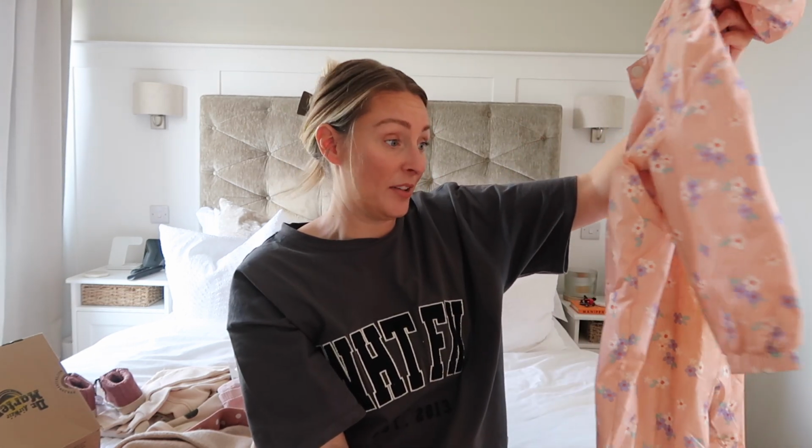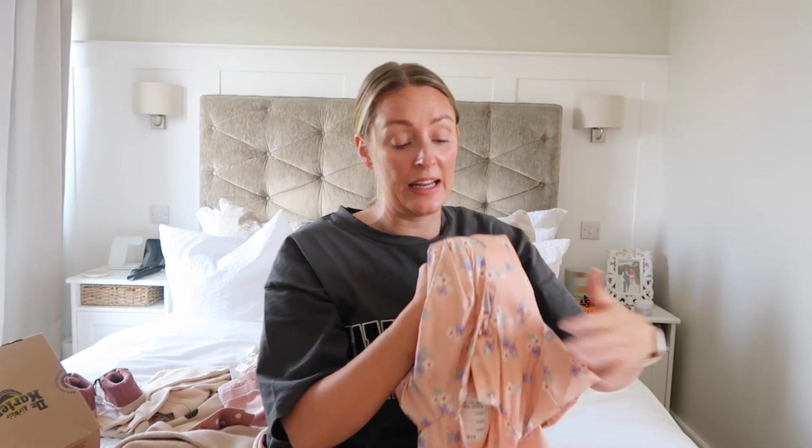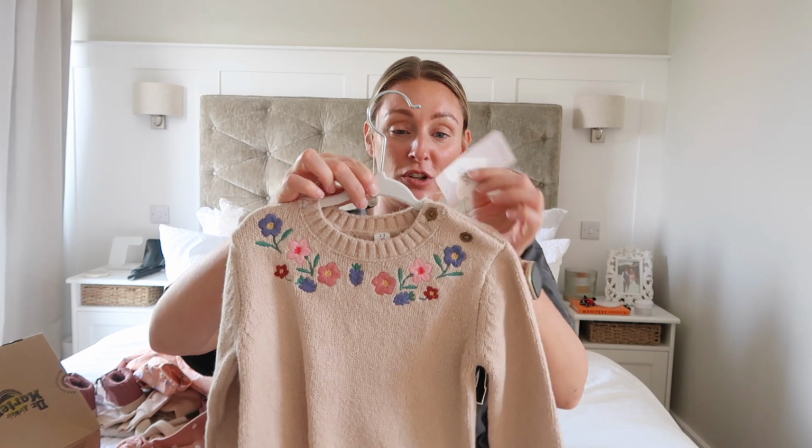And like I said, I have washed this a few times and it still looks absolutely perfect. So I did just want to share that again. If I can see it online, I'll link it. I think I bought that about a month ago. And then very recently I picked up this sweatshirt for her.